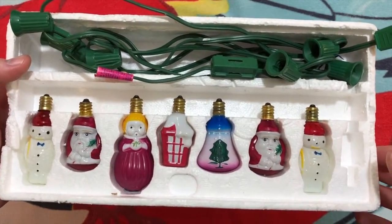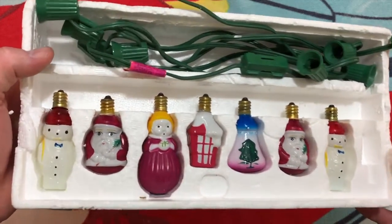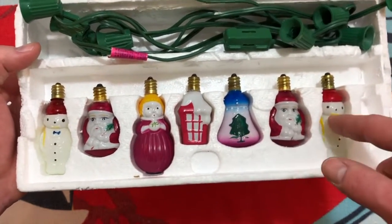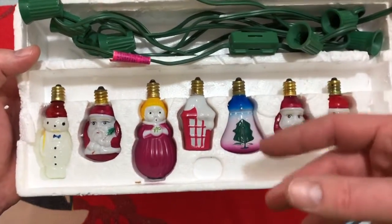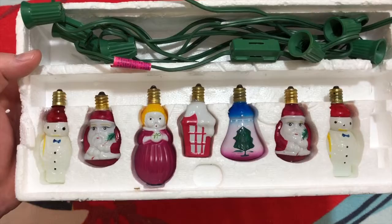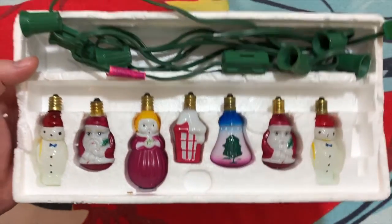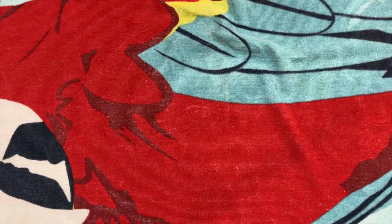This I picked up, I think it was $2.50. Not bad at all. Really cool bulbs. I think some of these are newer designs, like the snowmen and the Santas. But these three here are really thick glass. So I'm guessing they found the old molds to some of the old C6 bulbs and reused that. But really cool. So that was a nice little thing to pick up.